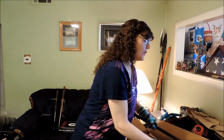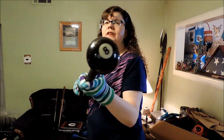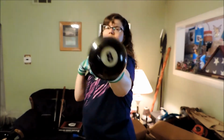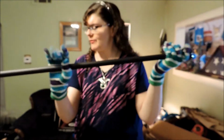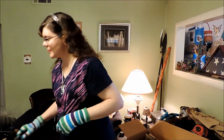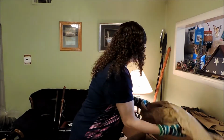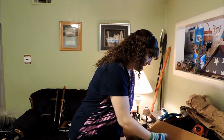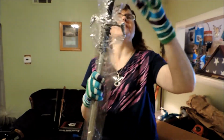And here's another one. This works the same way as the Hawk's Head one over there that I just showed you, but this one has an 8-ball on it, like you're playing pool. But yes, this does the same thing. It screws off and becomes a blade. Okay, I haven't seen these in a while. There's another nice one.